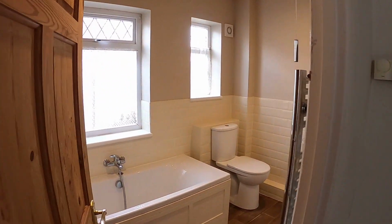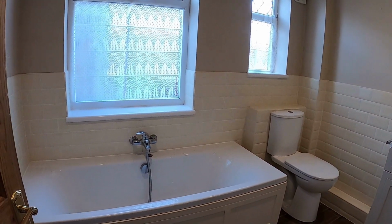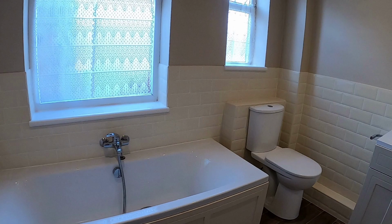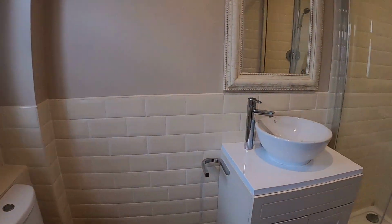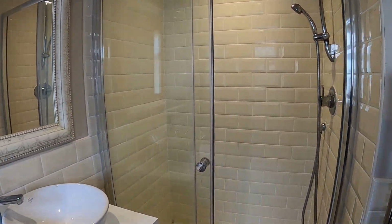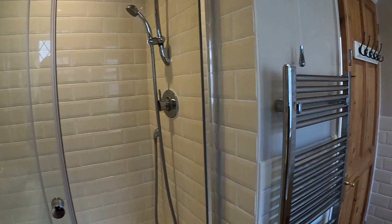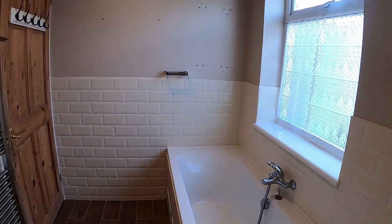So here we are in the main family bathroom, and as you can see you've got the bath unit there as well as the large shower unit just around the corner there as well. And you've got of course those two frosted windows just letting all of that natural light through. So this is a really nice luxurious space that you don't need to do anything to, one less thing to worry about, and you can really relax in this space and enjoy it.